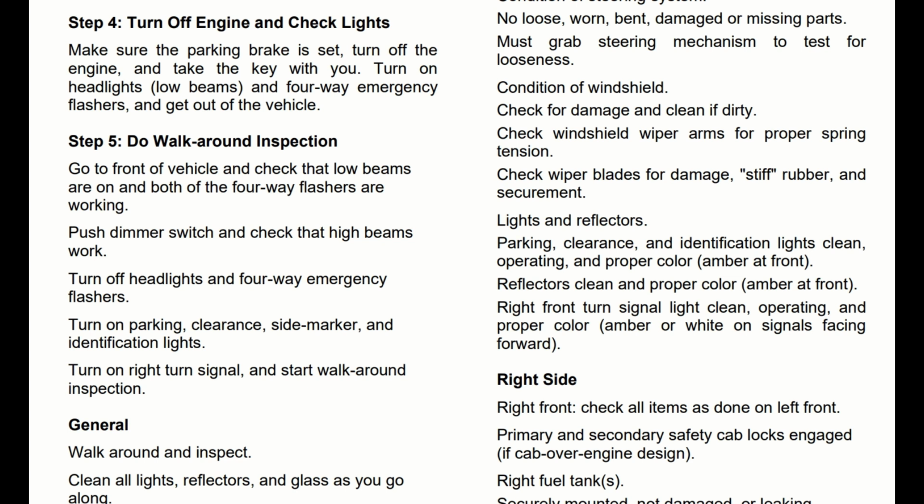Off script, this is what I was noting earlier, but if you have a helper, if you're doing this in the yard before hitting the road, it's always best for the driver to walk around and check. But if you have somebody who can get in and turn them on for you, so you can just walk around, especially depending on what kind of driving you're doing. Some people team drive, stuff like that.